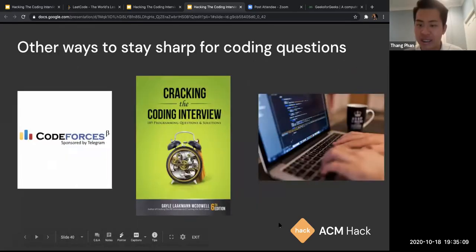And some other ways to stay sharp for coding questions. One is you can do competitive programming. Codeforces is a really good website for you to compete against others in coding challenges, but also enhance your skills, as they offer a little bit more mathematical type questions compared to LeetCode.